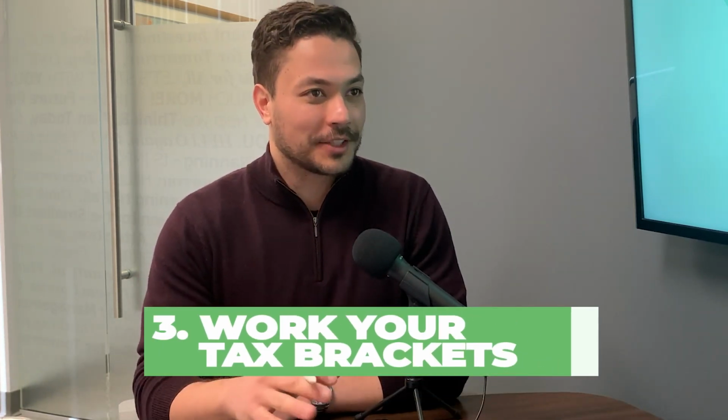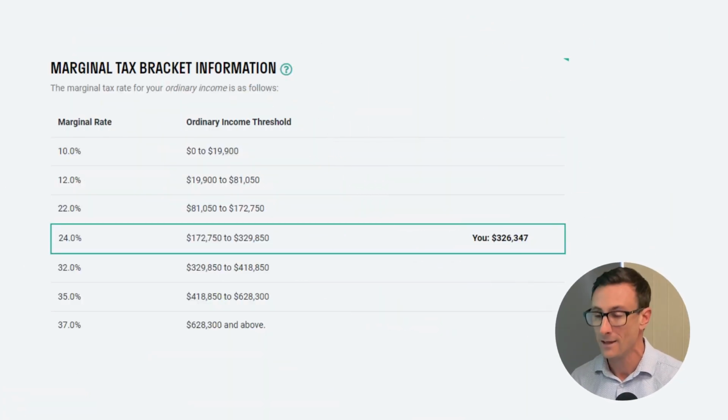All right, the third thing here is work your tax brackets. Right, this really gets into that sports car analogy that you're talking about, the high performance ability. So let me put a chart up here just to show you an example. This is where we want to try and navigate the tax brackets and where the Roth can really give you that good amount of flexibility.